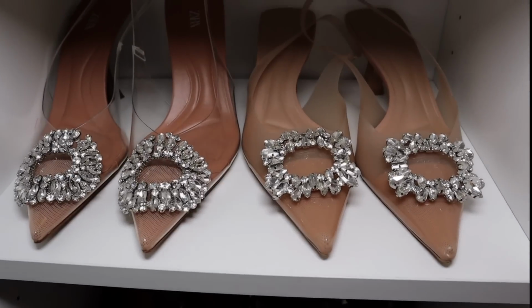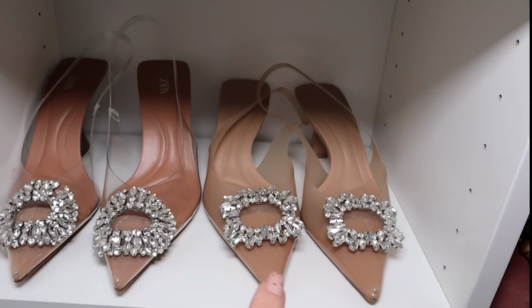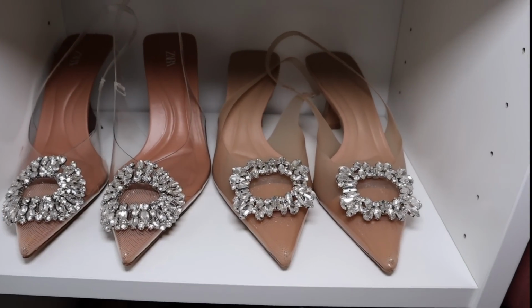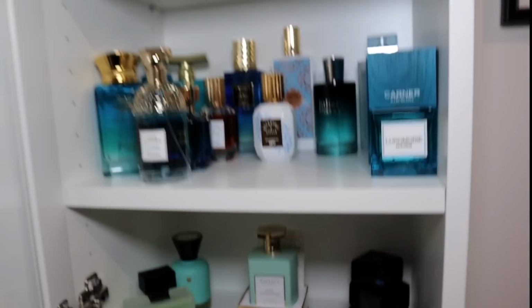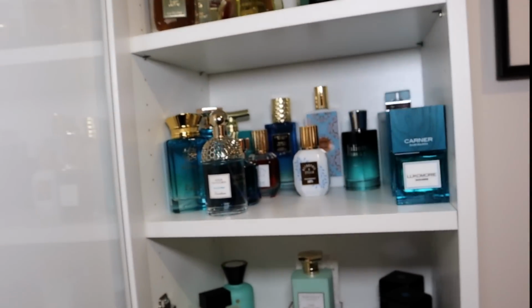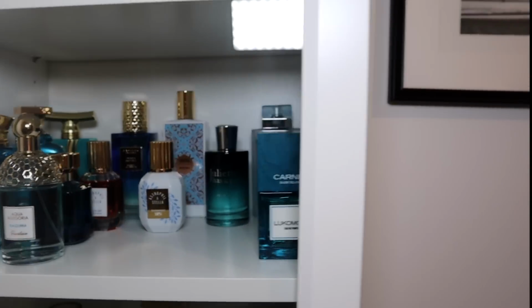And here I have some of my shoesies. These are actually from Zara. It's not Amina Mouadi, these are Zara. And they're really good and very comfortable. So yeah, this is the first shelf. I didn't really get rid of anything, but that was to be expected.